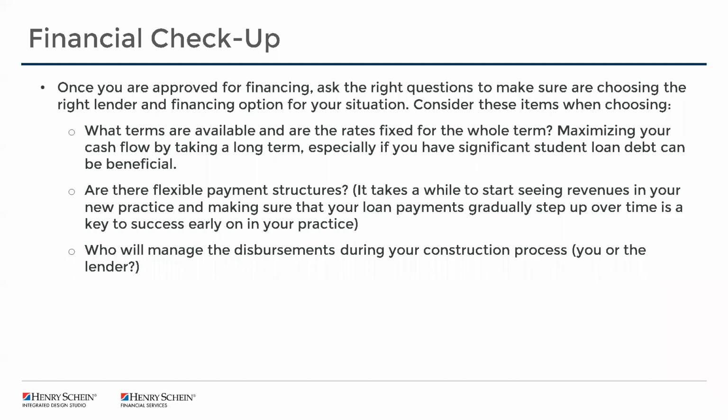But now we have been in a rising rate environment, so it's important to know, is your rate fixed? How long is it fixed for? And when you're opening a new business, cash flow is going to be king, and you're going to want to make sure that you do whatever you can to preserve your cash flow in that first 1 to 2 years of business.